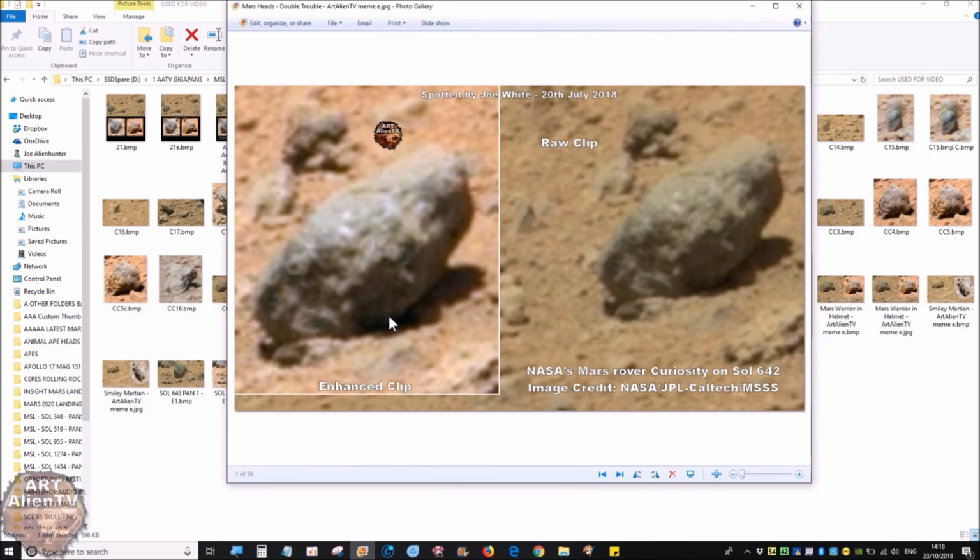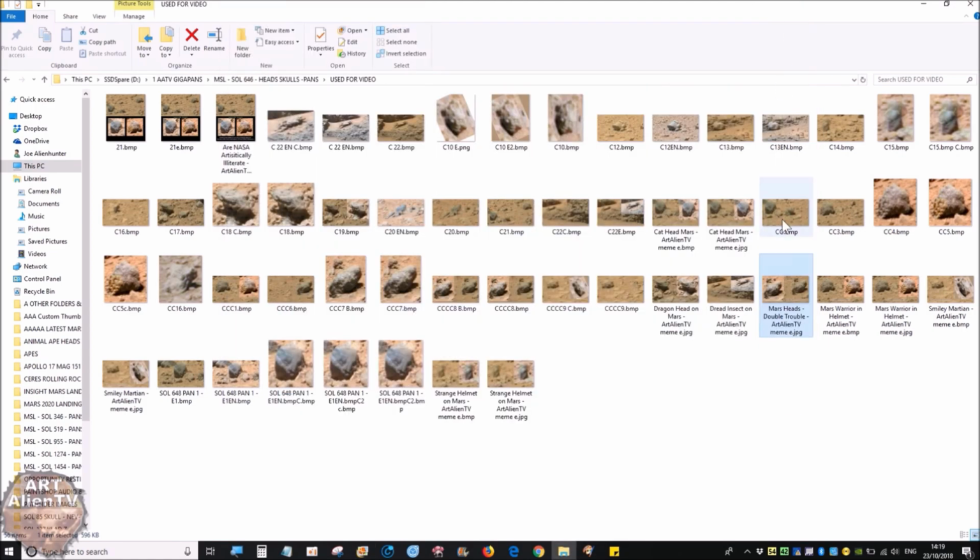Yes. So even in the raw image, you can see I haven't really enhanced it very much at all. I've just brightened it up and added a colour filter to it. And that number is wrong. That should be 646. It says 642 on there. I put the wrong number on it. So there are lots of these things in the area, and there's that thing.